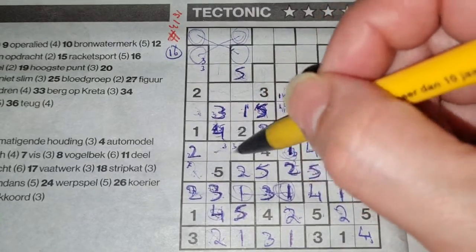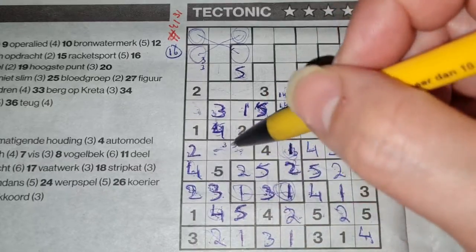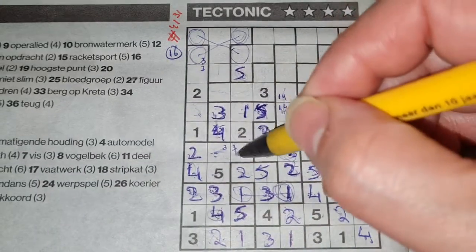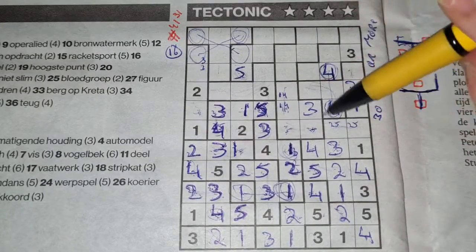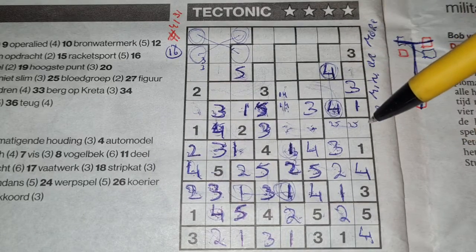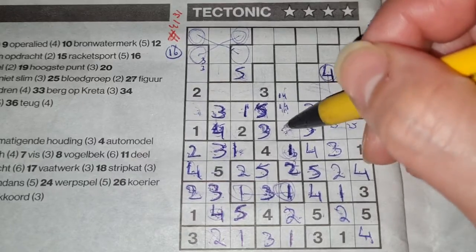Alright. These two boxes can be a 4, so 1 box left for the 4 should be here. 2 numbers left in this area for the numbers 3 and 1, we have a 1 there, no 1 there. 1 should be here, and a 3 goes there. 2 numbers left in this area for numbers 2 and 5. We have a 5 there, no 5 there. 5 should be here, and a 2 goes there.